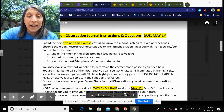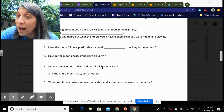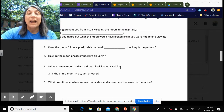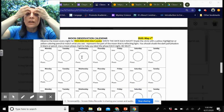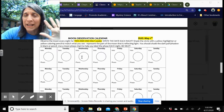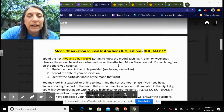Again, this is due on Friday. What is due on Friday is these questions, which you will type in what? Yes, a Google Doc that Ms. Offutt is posting when? On Thursday, yes. And what else is due on Friday? This calendar, which you will take a picture of and upload into the assignment that I post on Thursday. Not now, don't post it now. Just hang on to it. It's not done. You have to observe the moon through Thursday night. So very, very clear.